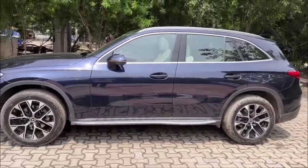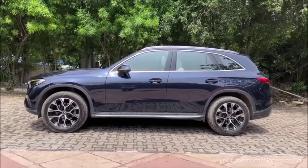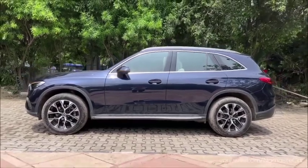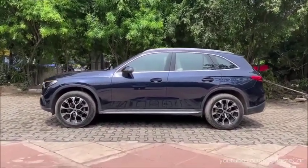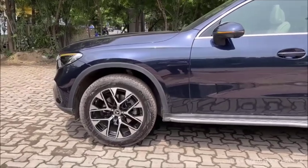Build quality, fit and finish. The GLC is built on the MRA2 platform, which is shared with the C-Class. In typical fashion, the car feels solidly built. There's very little flex in the body panels and doors. The body panel gaps are uniform and the overall fit and finish levels are excellent, as you'd expect of a Mercedes. Wheels and tires. In India, the GLC comes with 19-inch, 5-spoke alloy wheels shod with 235/55 section tires.